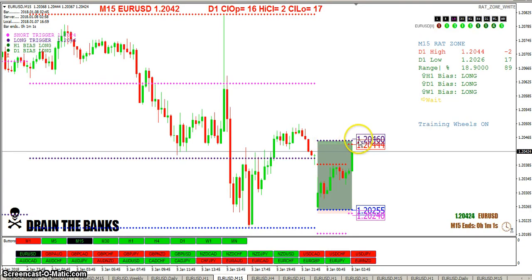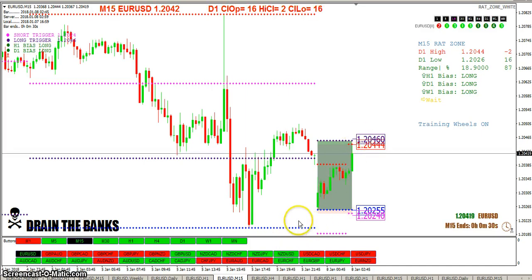And as you can see here, we don't quite have a rat zone. You can see how tight the range is. We've only got 18.9 pips, so that's not enough really. But you can still trade off that bottom. You see it would be fading, okay. So right here you can see there was a rat reversal. Red candle, green candle, close. Take the break of the high, or take the break of the bear candle high. Either one would have put you in positive pips.